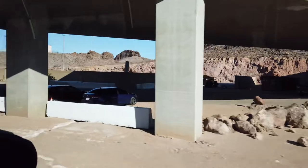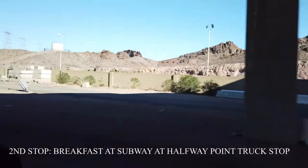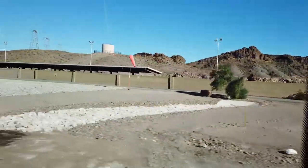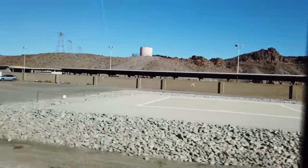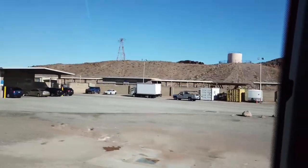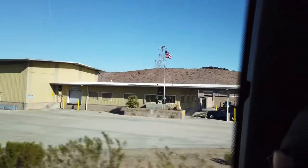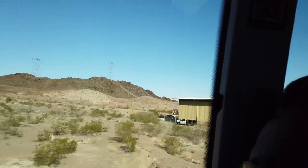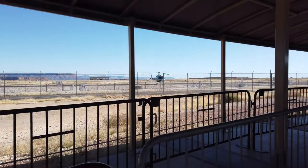Our next stop is our halfway point. Halfway point is where everybody gets the opportunity to grab their coffee, their favorite chips, and snacks, and for those that want a breakfast snack, you would go over to the Subway line with your barcode and choose your breakfast sandwich.